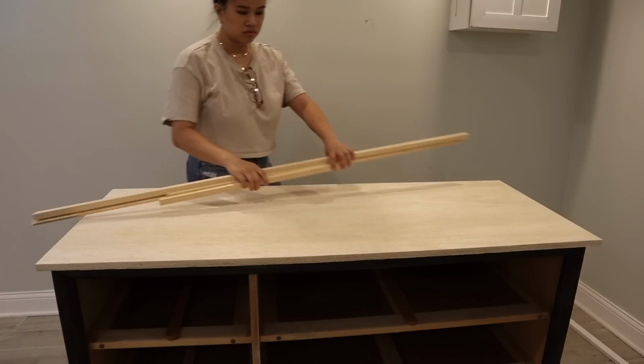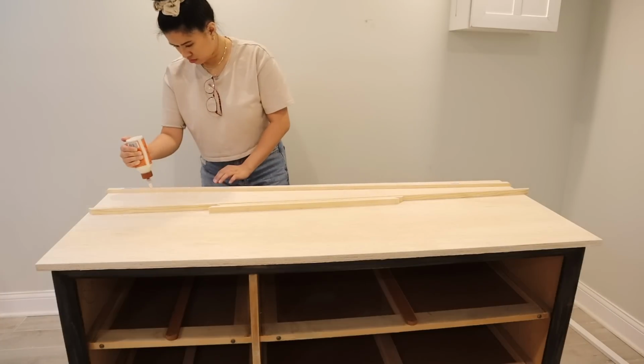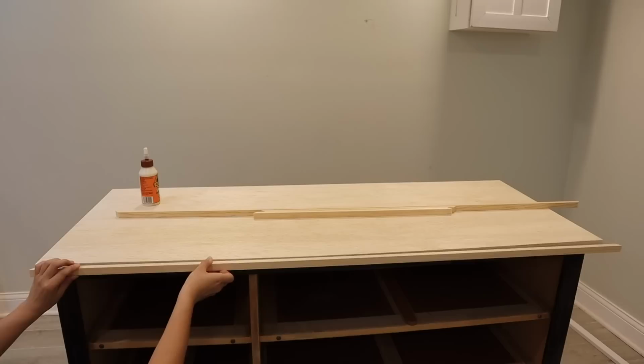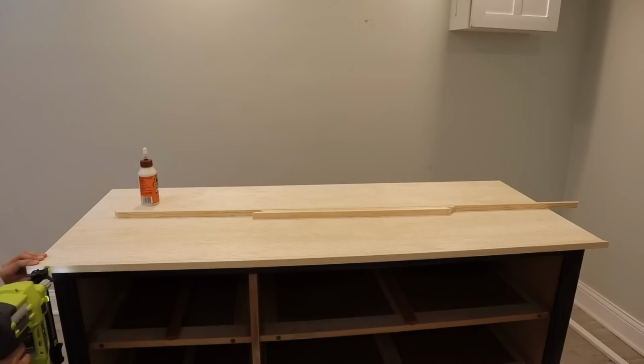After cutting everything down, we're going to attach the trim to the plywood. So I'm just using some wood glue and then brad nailing it into place. This is not only going to hide those unfinished edges, but it's also going to give us a little bit more surface area to work with.